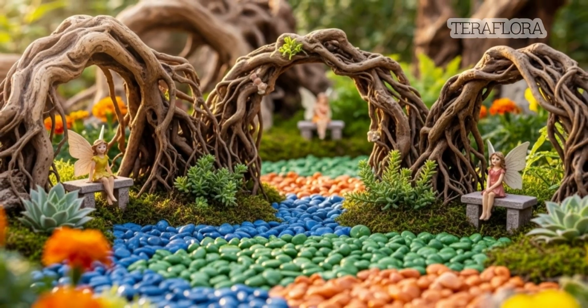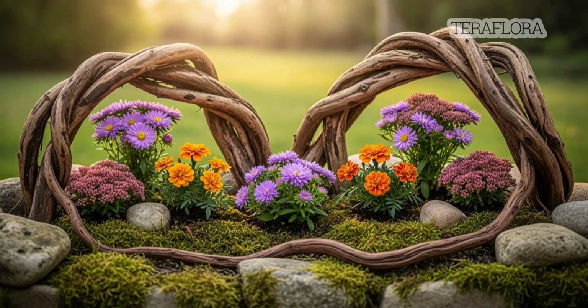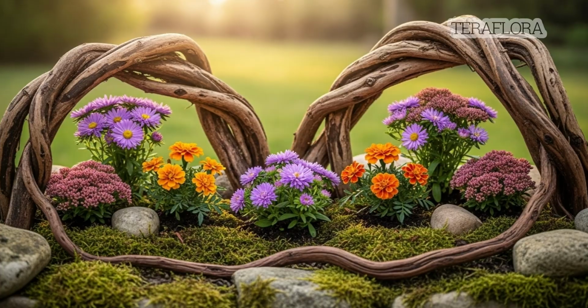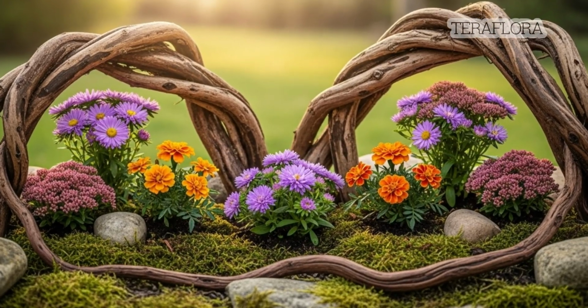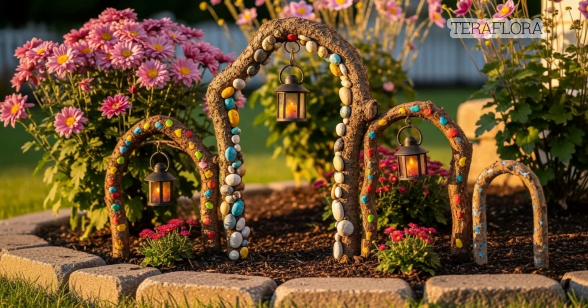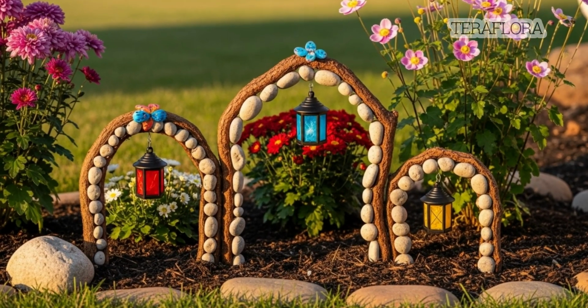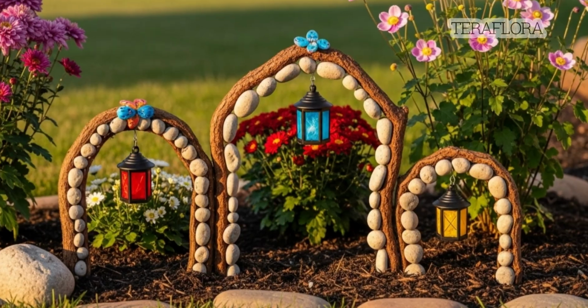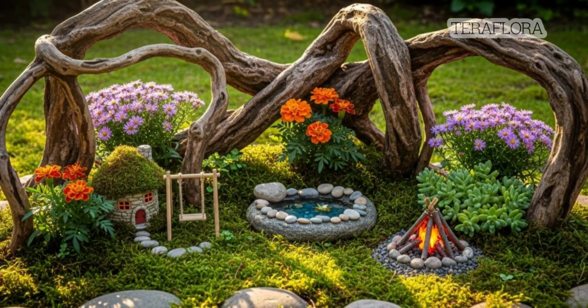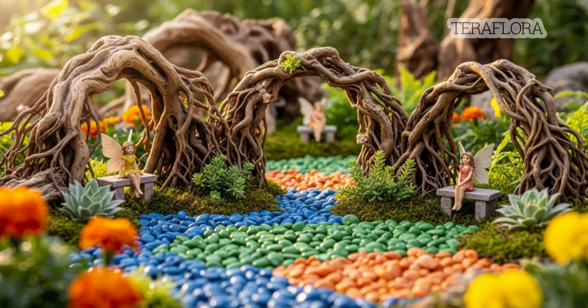Here, the ground is a canvas, and each root tells a story of both decay and rebirth. What once held trees steady now holds beauty in place. Beneath these natural arches, marigolds flicker like little suns, while asters and chrysanthemums weave a soft tapestry of color. Pebbles, hand-painted in faded pastels, rest among the moss, forming tiny pathways that seem to lead into another realm.